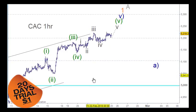The French market, the same thing as well. So wave 1 and 2 and 3 and 4 here, then 1 and 2 and 3 and 4 here, and 1 and 2 and 3 and 4 and 5 to here. So it doesn't seem like it's got as long to go as the US market. So maybe I've got this wrong.